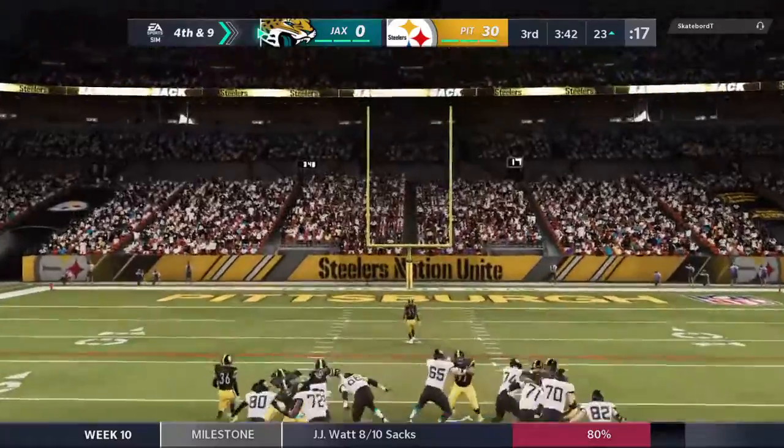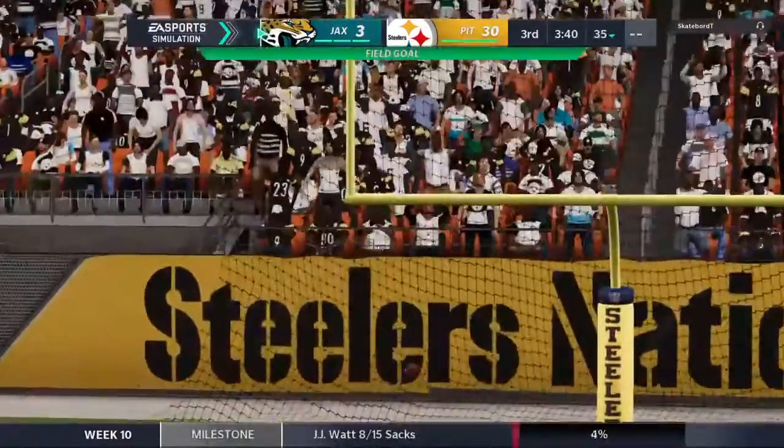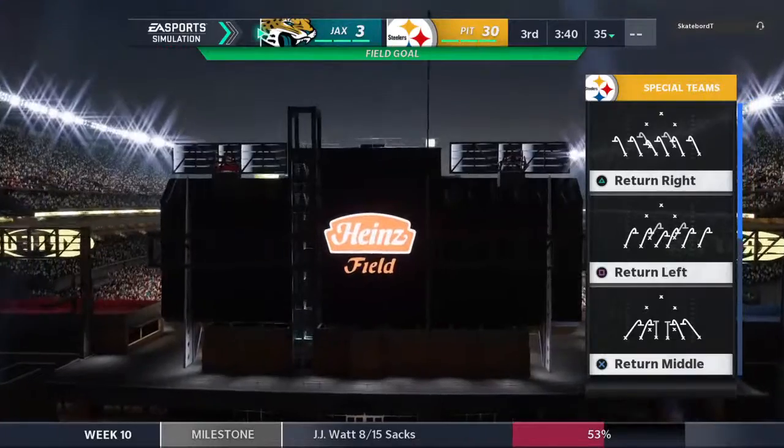I think he just simply said enough of that. Okay, they've moved the ball well. We need to force the issue from our end, and that's exactly what he did.